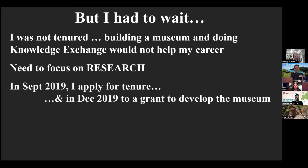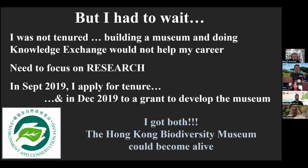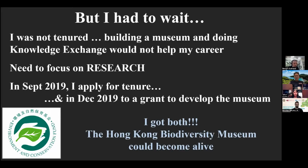So in September 2019, I applied for tenure. And in 2019, I actually submitted the first grant to develop the museum, which was submitted to ECF. Unfortunately for me, I got both. And that's really, I would say, a marking point when the Hong Kong Biodiversity Museum really could become alive.